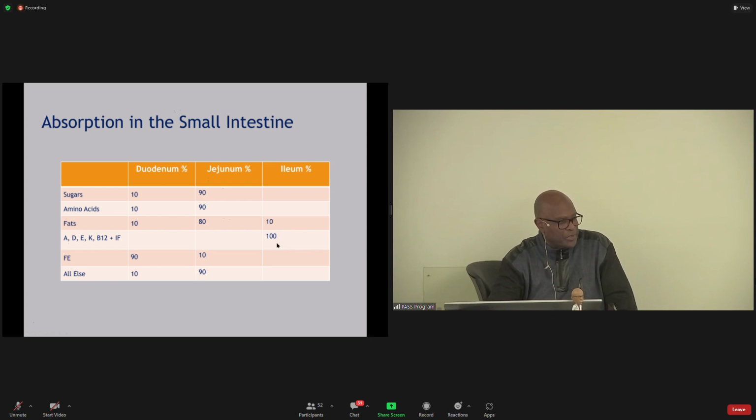So Whipple's disease, tropical sprue, because they affect the ileum. That's why you have a problem with A, D, E, K, and B12. Based on what clues they give me, I can figure out exactly where in the GI the disease is occurring. That's why I'm giving you this chart. It's helped me for many years.